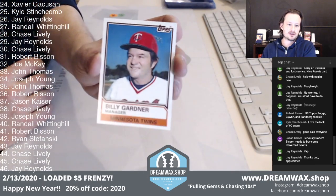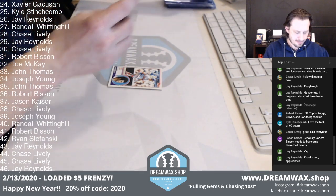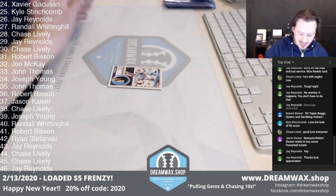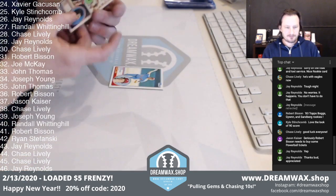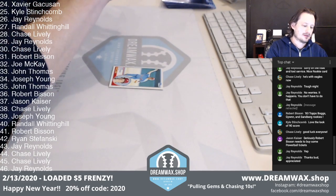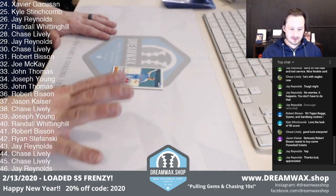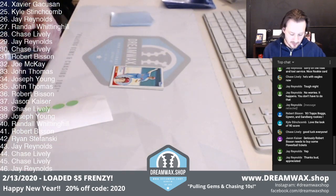Billy Gardner, Minnesota Twins, 38, Chase Lively. Spot number 39, Fred Lynn. Going to Joseph Young. And we got to do the last couple cards. So, we are on spot number 40.